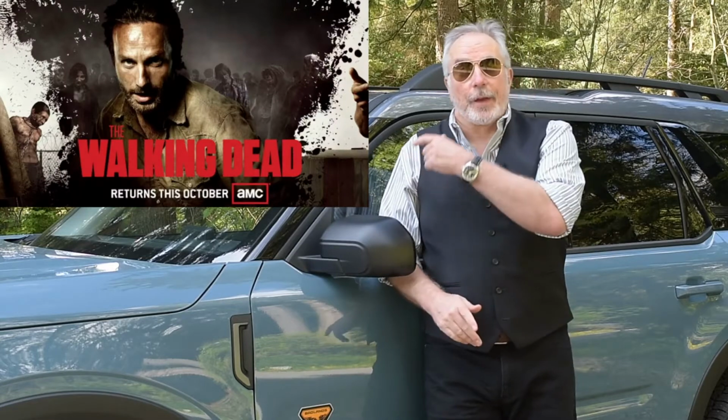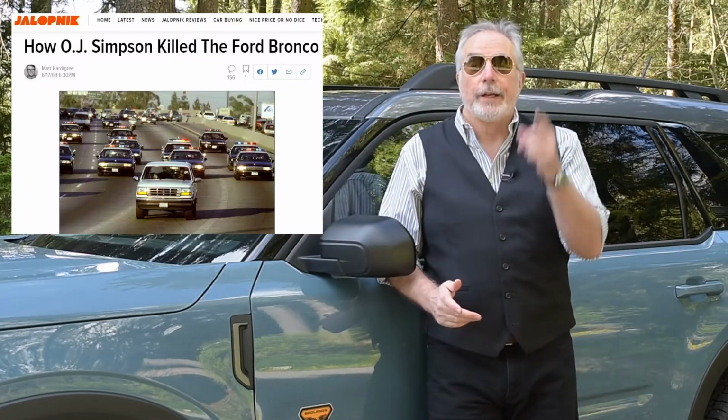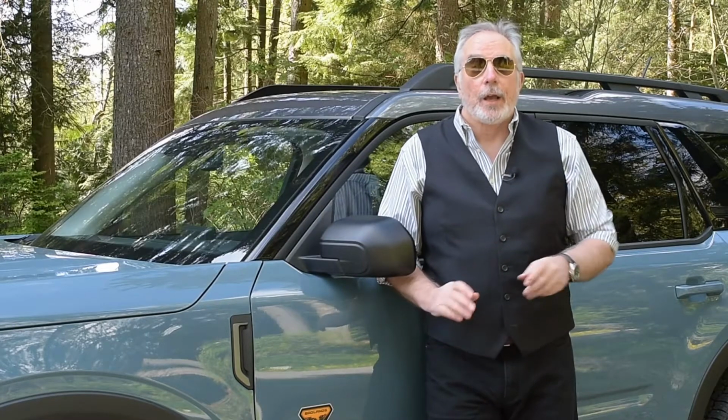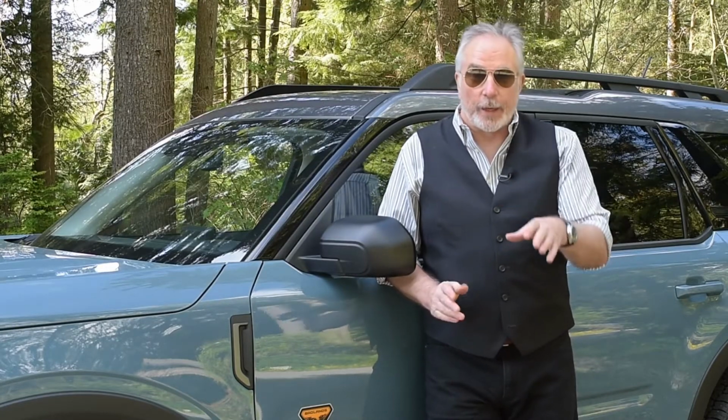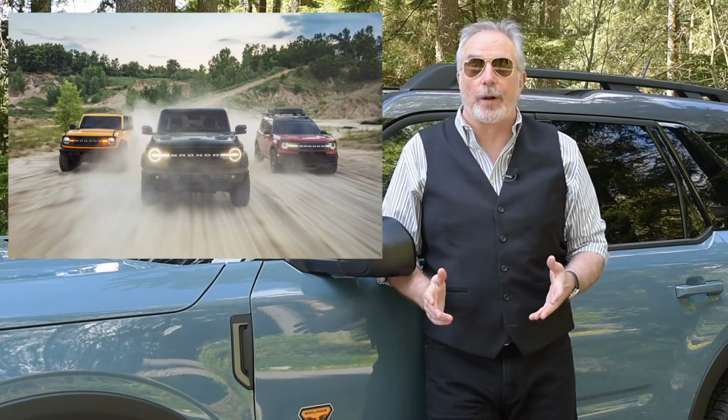As it turns out, the Bronco is a zombie brand, and the Bronco brand has come back to life. Ford killed it a quarter of a century ago, under a cloud of all sorts of things, which we'll get into. But now it's back, and part of a whole bunch of different Bronco models.